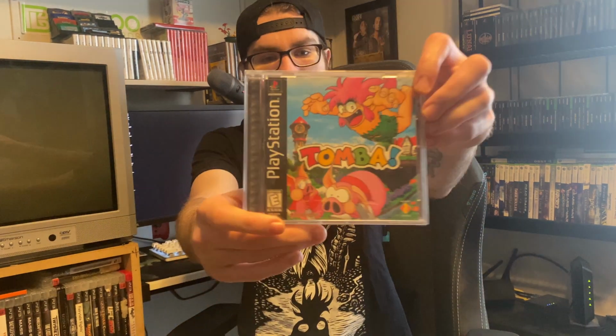The last one is, let me see if you guys can maybe guess it. It's just a Sony release, not like Square Enix or anything like that, just Sony. It is a 2D platformer where you can go from the background to the foreground. It's kind of got an RPG element with quests throughout the level. Very colorful. And the final hint that's going to give it all away is you play as a little pink-haired caveman. That, my friend, is Tomba.